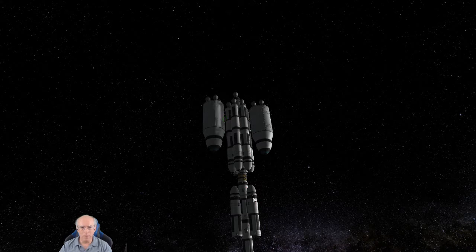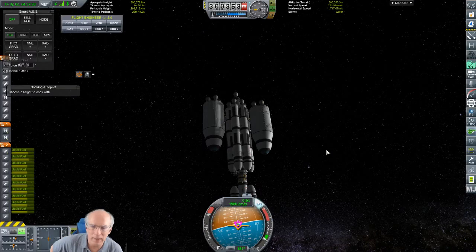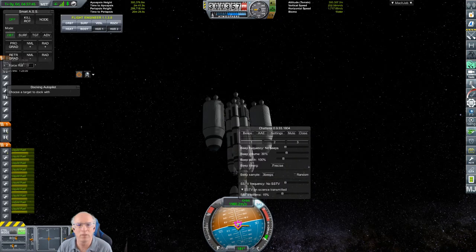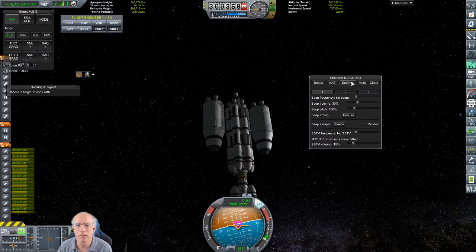So first, I'm going to dump all the fuel from here into here. Okay. And let's see. I installed TAC fuel balance. So let me see if I can find it. Okay, SPI, camera tools, oh, chatterer. You know, I never turned on chatterer. Very annoying. I want chatterer running. No, not now.